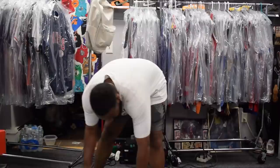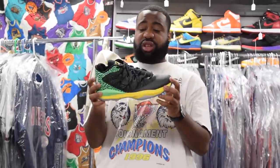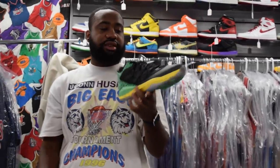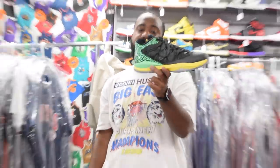Oh yeah, we got a couple more. These are Hills. I think we bought the whole pack, if I'm not mistaken. Yeah, this was a weird sale. Look at that, CP3s. I don't think CP3 really had any good basketball sneakers to me. I do like the green elephant print, but again, I think CP3 has bad Jordan brand sneakers.